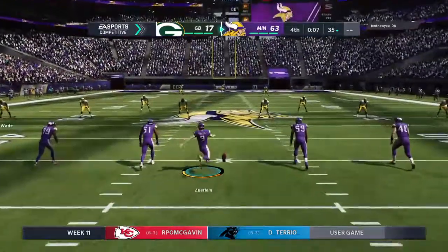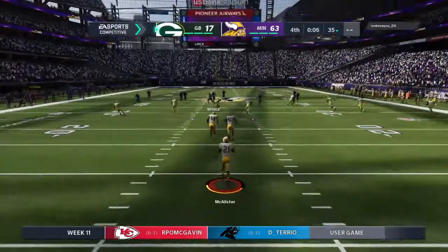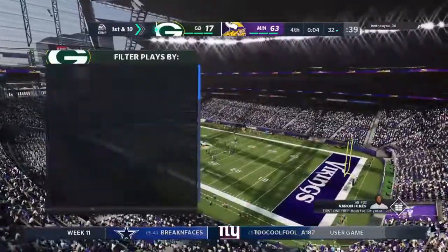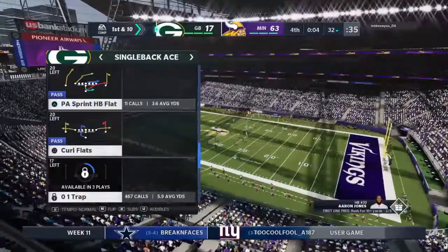Now after the touchdown, it's Zerline. He'll kick it away. This one taken just inside the 10. A solid return, pretty good field position. They'll start at the 32. At their own 32-yard line.